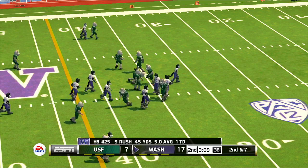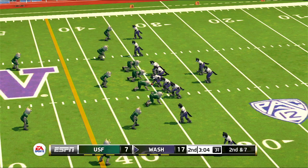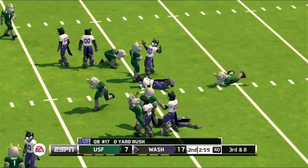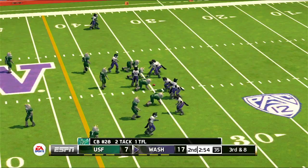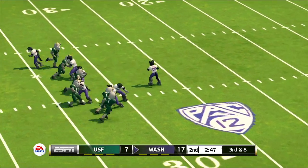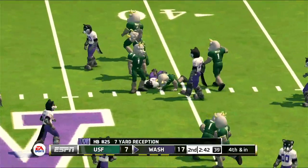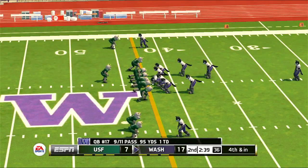That's good for a gain of 3 yards. That'll make it 2nd and 7. Tackled for a loss. No gain. Third down. Check. Oklahoma. Fires out quickly to the tailback. He's taken down right around the 42-yard line. That makes it 4th and inches.